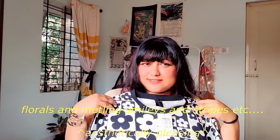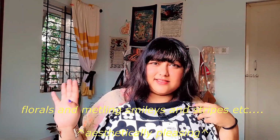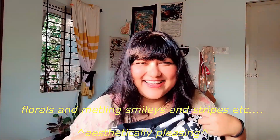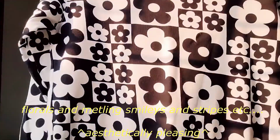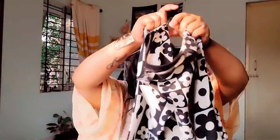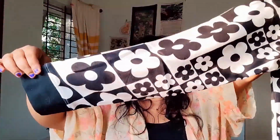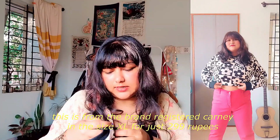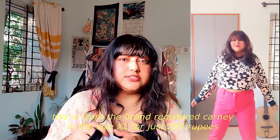So moving on to the next item, you guys, I have here this crew neck sweatshirt. This is so fun, and I am really into this kind of aesthetic with the floral prints and those melting smileys and those stripes, like a doppelganger effect. I really like this and I'm really into those aesthetics. I can't wait to style this season because I was looking for fun items to wear, and this is originally from the brand Registered Kali in size XL for just 299 rupees.